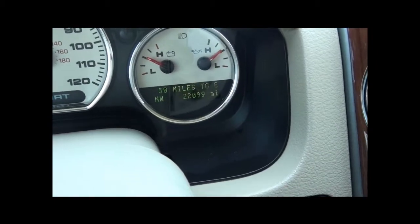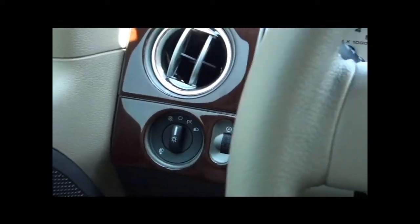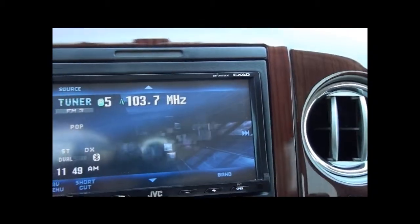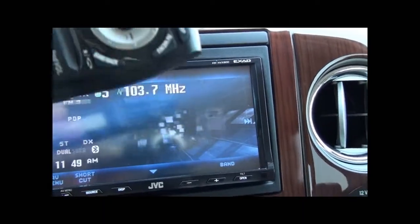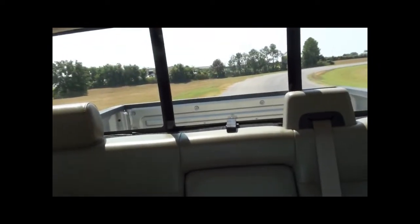Here's your mileage, 22,099 miles. Got your power mirrors, automatic headlamps, shift on the fly. JVC does come with a remote. Blows cold. That is going to be your power rear window. Does have all the books.